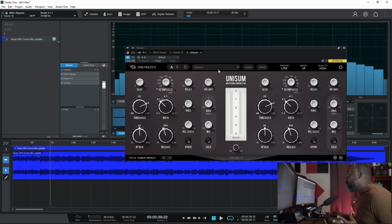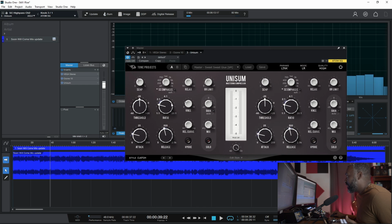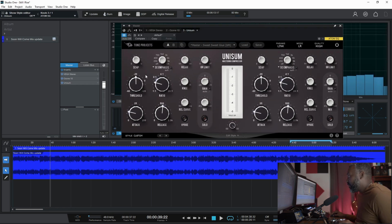I'll be doing a video about this one in the future. I'm not going to go through a lot of details with it right now, but what I know for this track, because of the strings and the composition of it, I want to apply some glue to it. So there's a nice preset that this comes with, master sweet glue, and then I make my adjustments accordingly after that. So as you can see, the settings have changed. We've got a fast attack and a slow release, which gives us that magic. And I like to push the release just a little bit more, just to get the sound that I want. Let's hear what this sounds like.